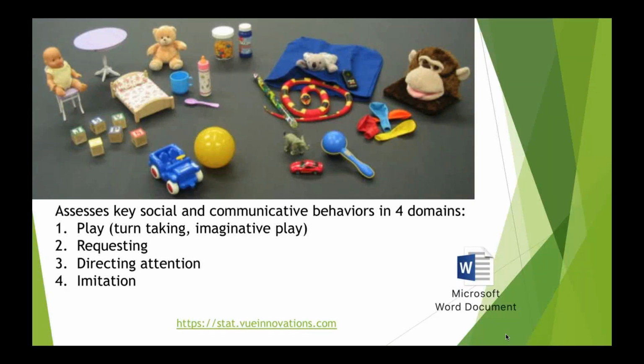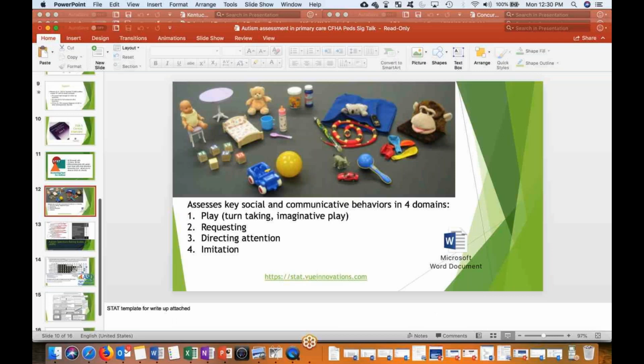And so they have all these different administration items like the ADOS, and the 4 domains that they're looking at are play, requesting, directing attention, and imitation, like these core things that would be really central social emotional things that you're going to assess for. And I went to like a 2-day training through Vanderbilt and got certified in this, and when I did it, you could go for free and they would send you this whole STAT kit, which is like $500 for free, because they're trying to kind of get it more widely disseminated. And then each administration cost $1, which is not too bad.